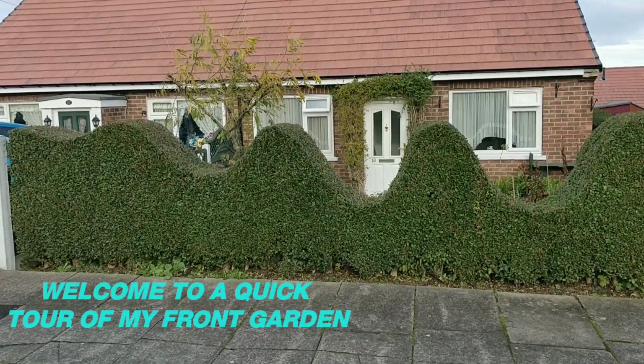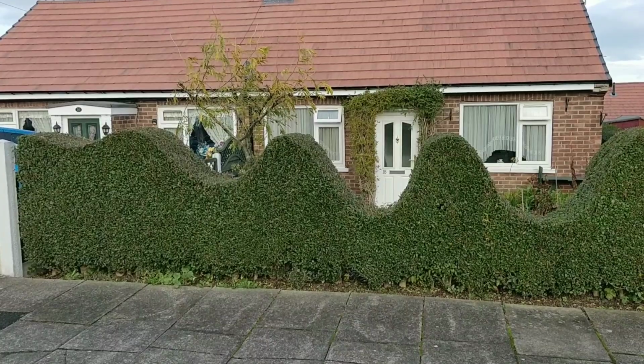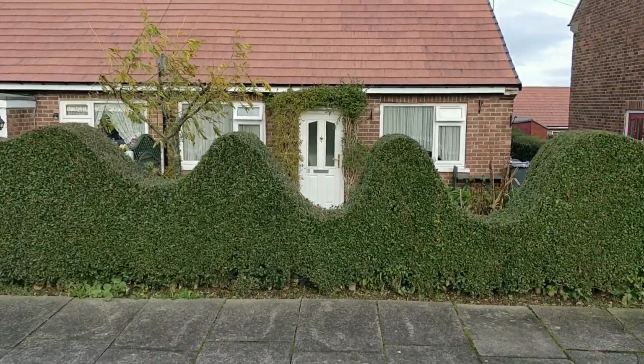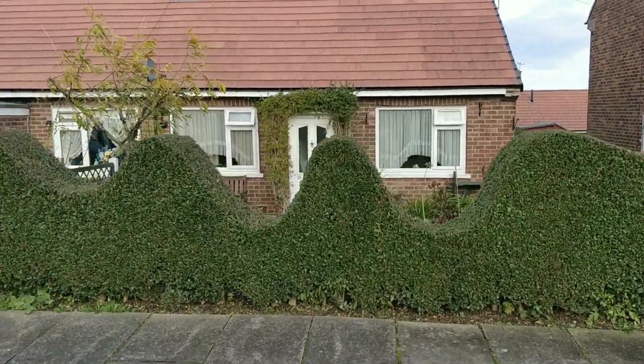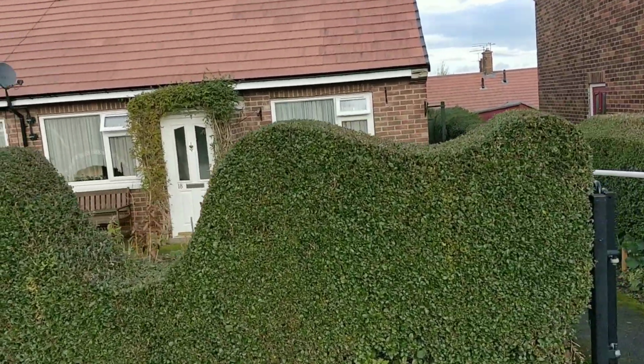Gentlemen, some of you have been asking if you can have a look at my front garden. So here we go, a quick tour. This is a hedge. It's taken a couple of years to get it into that shape and get it nice and crisp on the edges.